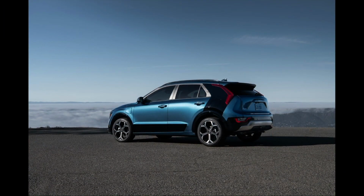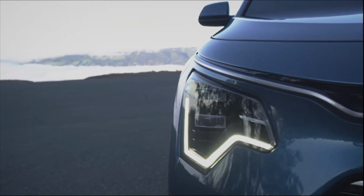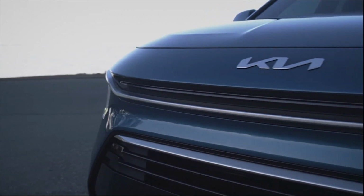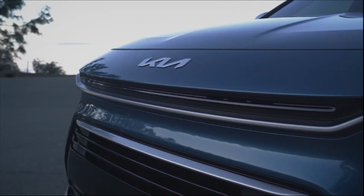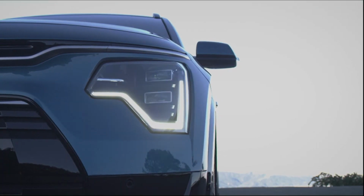This vehicle is available in 3 different electrified power plants. You can get a hybrid, a plug-in hybrid, or an all-electric in one of these trim levels, and the plug-in hybrid is the one that we had. Again, we're talking about a compact crossover.